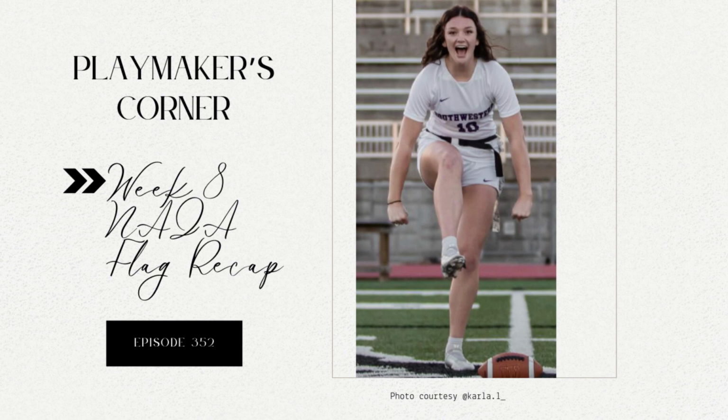3rd down here now as Neher is under heavy pressure and barely avoids the sack on a dangerous deep pass to the end zone that falls incomplete. 4th and 17 now for the Bobcats. Neher takes the snap, and her pass to the end zone is overthrown, and that will be a turnover on downs. 1st and 2 here for Keiser to start their drive.